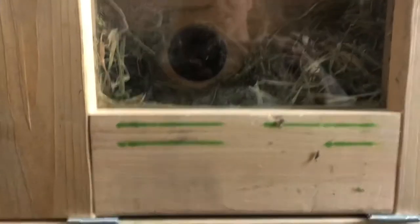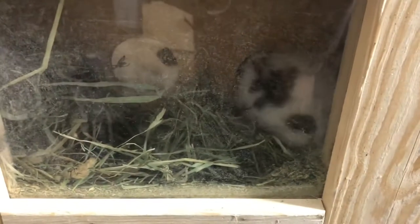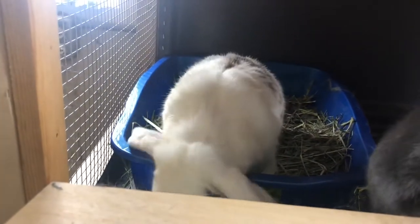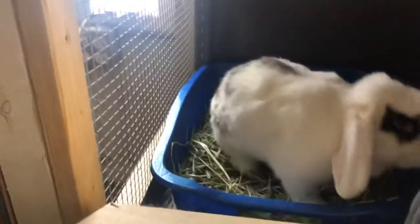In here, I love the glass doors. Well, they're not glass, it's plexiglass. But I really like that because then I can see how much hay they have left and refill their hay. They've been doing a really good job eating their hay. She can fit her whole head in there and reach around, and she pulls out some hay, but a lot of it they keep contained. I have her breeding with this buck right now, and the hay is a lot less wasted.